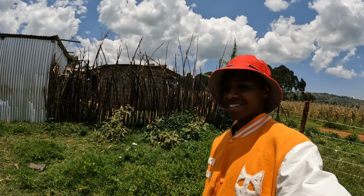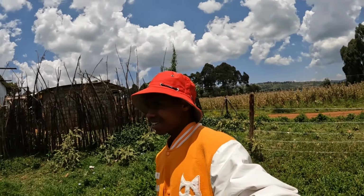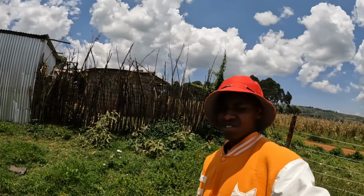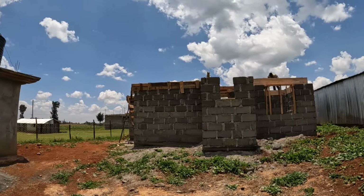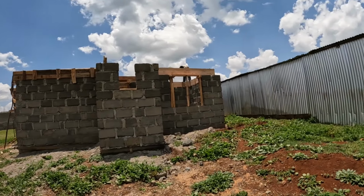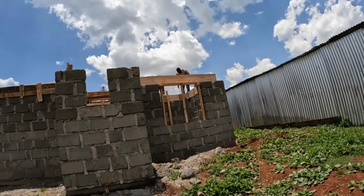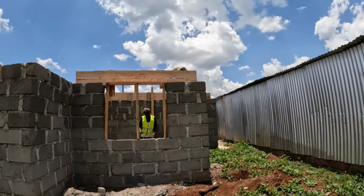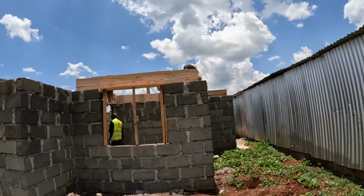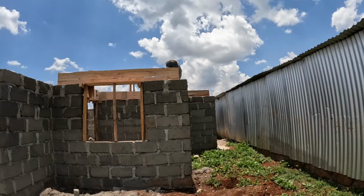Well, guys, we need to drink some water and have some lunch. It's noontime. So we are covering both sides, the inside part and the outside part. Inside, outside.